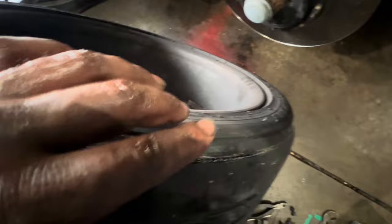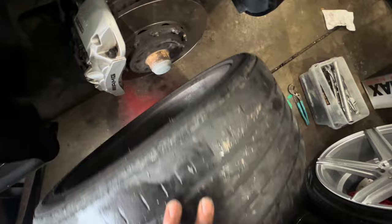This is honestly dangerous because you can see the metal. So at any given time, it will start to leak out, and the worst case scenario is a blowout. You don't want that. And there's decent tread on here. I mean, I would recommend new tires anyways, but definitely take care of that alignment at some point.